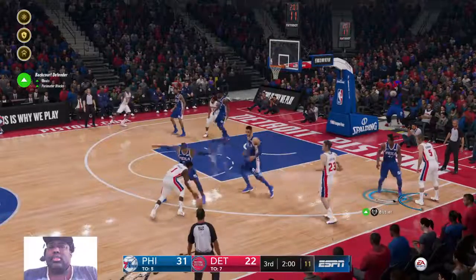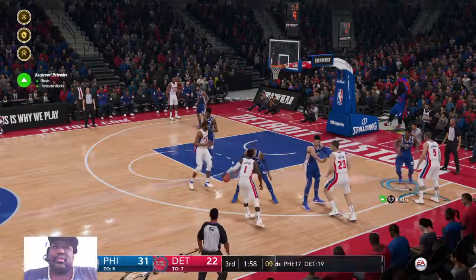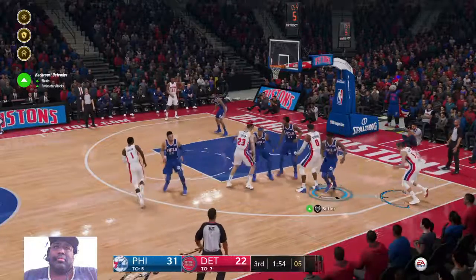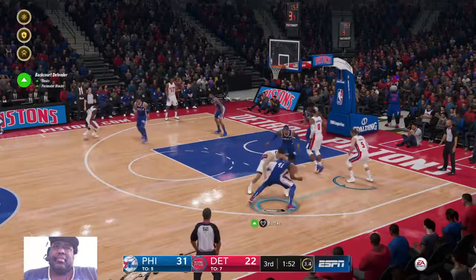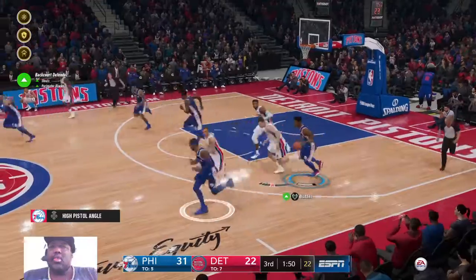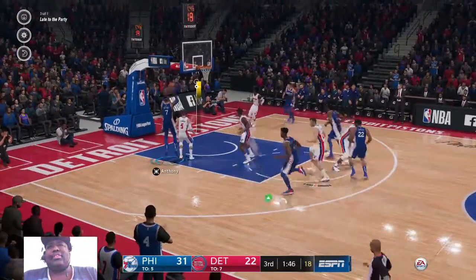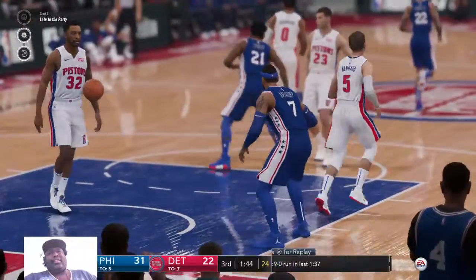Reggie Jackson, defended by Melo. Here comes the screen. Jackson to Griffin. Knocked loose. Sixers have it. To Anthony. And he knocks it down, Jay.